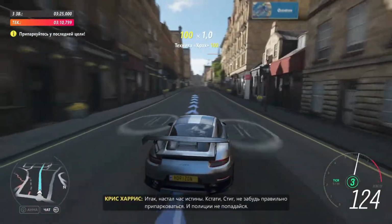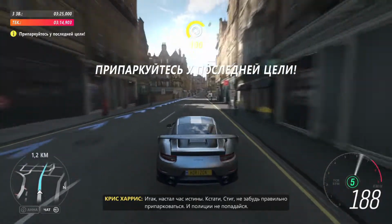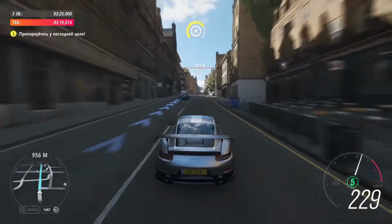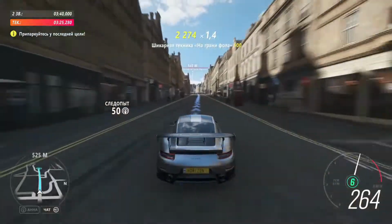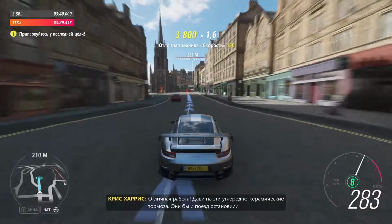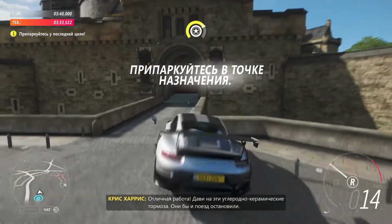Into the final stretch now. Note to Stig, remember to park properly at the end. And watch out for traffic wardens. Good work. Hard on those carbon ceramic brakes now. They could stop a locomotive dead in its tracks.